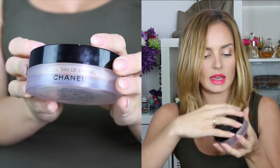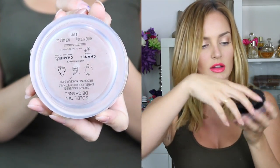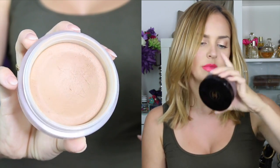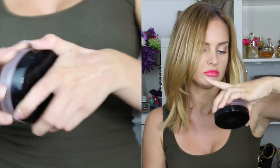Another product I absolutely adore that I used till, I must be almost about to hit pan. Yes, I'm very close to hitting pan. It's the Soleil Tan de Chanel Bronze Universal Makeup Base. Oh, makeup base. I use it as a bronzer. I meant to put it on before. So luxe. It comes in a really nice big pot. You get lots of product. Smells amazing, super easy to blend, super natural, works on lots of different skin tones, and I love this.